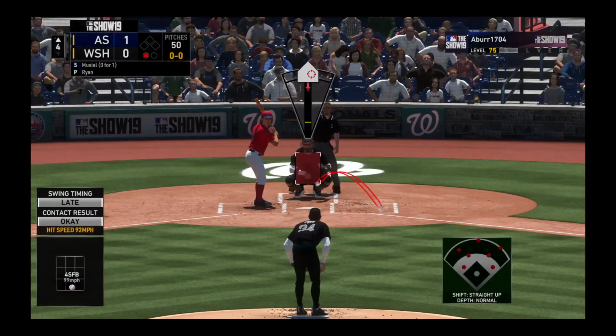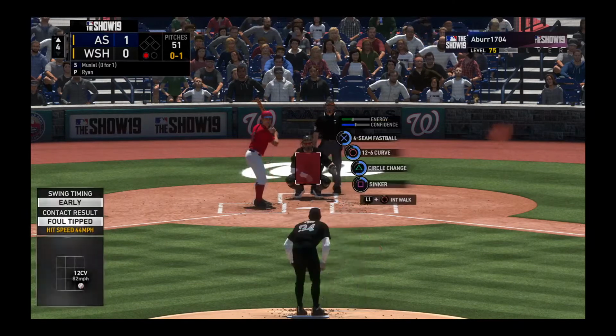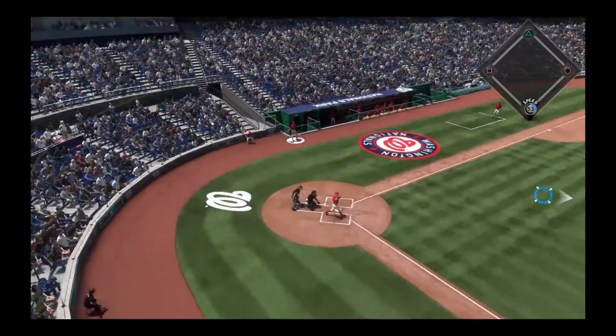Stepping up to the plate, Stan Musial looking to put the ball in play here. He went down on strikes in his first at-bat. Yeah, and kind of shocked he got blown away with a fastball. You could tell he was late on that one. And we'll see if he tries to cheat to something this AB.